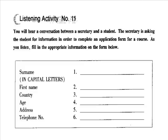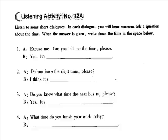Where are you from? The United States. I see. How old are you? 27. Good. Where do you live now? I live at 45 Hardcourt Lane, E24. I see. And do you have a telephone number? Yes, it's 365 3241. Thanks.